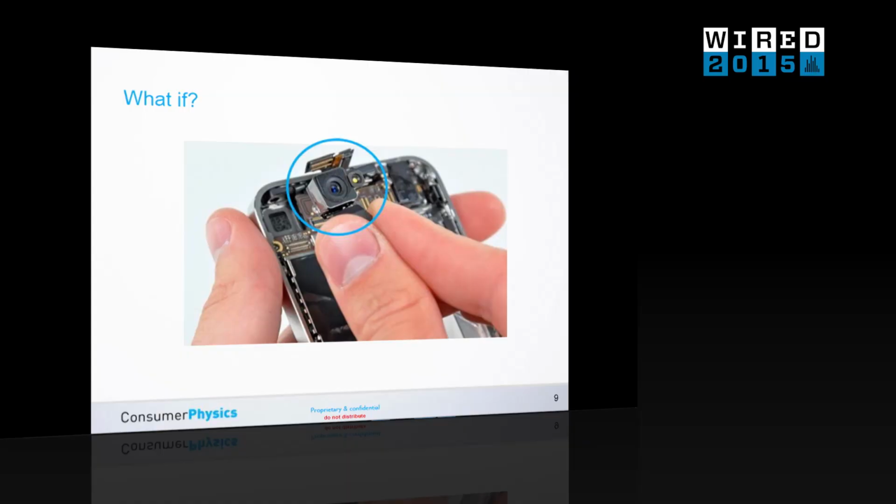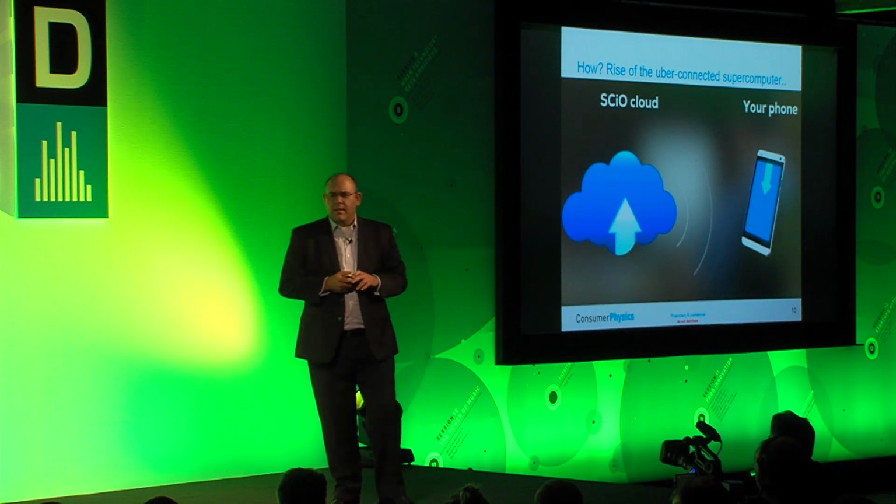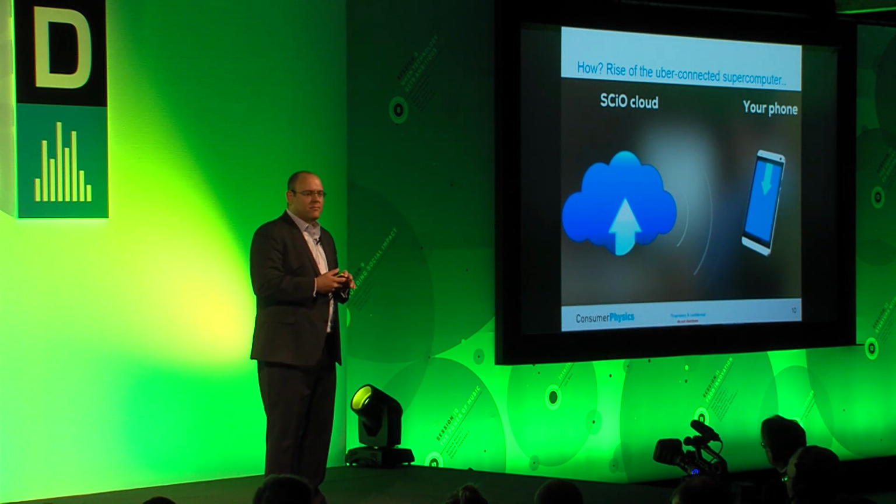So we said, OK, so that's great. We know that there is a feasibility. There is some scientific way to do this. But what if? What if we could take these sensing machines and make them accessible to all of us? Well, as I said, you all have in your pocket an Uber-connected supercomputer. Your supercomputer is actually an extremely fine-tuned sensing machine. Multiple sensors on the platform. And an interesting thing, there are also a lot of micro-optical sensors in your phone.